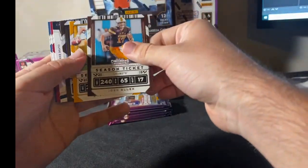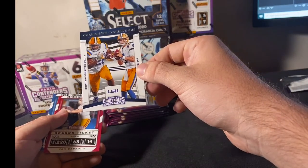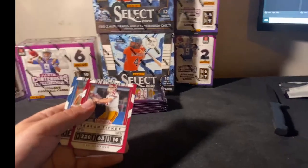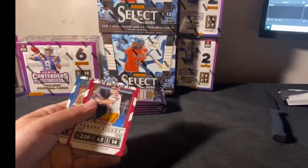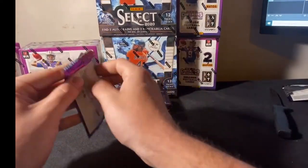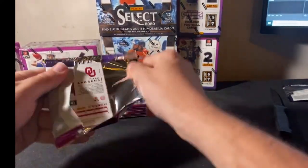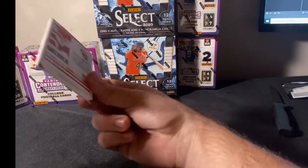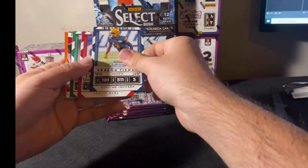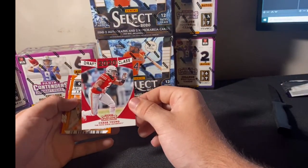Josh Allen, Brett Favre, Oladipo, then the LSU Joe Burrow and a Hilaire. Sorry about that, guys. I don't know how that got so tilted. Sam Darnold and Jared Goff. I can't remember in the one we got points before if we had two autos. I think we still had two autos, though. What's up, Mark Sparrow? I hope we still get two autos out of this one. Sony Michelle, Jerry Rice. Chase Young, the Ohio State University Draft Class 2020 card.